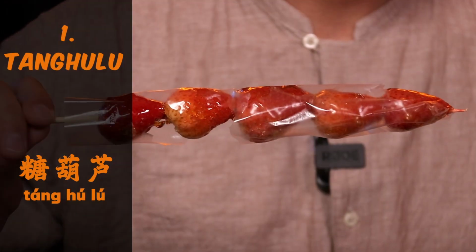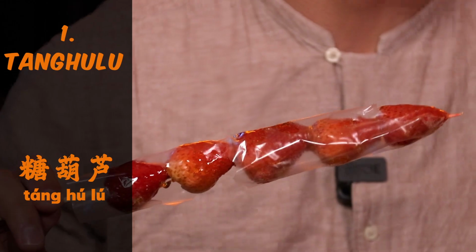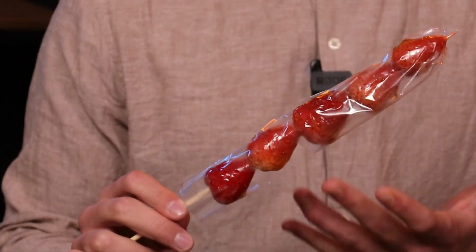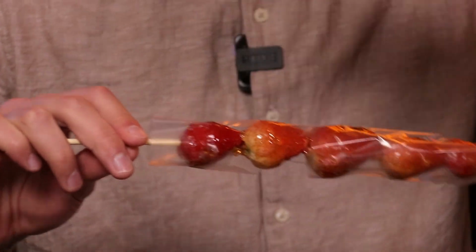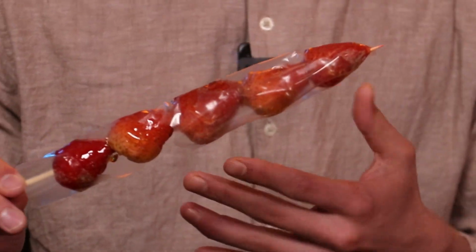Alright guys, so the first old school snack that we're going to be talking about is this, which is Tanghulu, which is a very popular northern Chinese snack, but is also popular all over the country, especially among children. This is basically the superstar of Chinese snacks. So when you buy this type of snack, there's probably gonna be some paper on the outside to protect the sugar coating that they have on the outside of the strawberries. So before you eat it, I recommend that you take off the paper. Otherwise, it might be a very unique flavor.